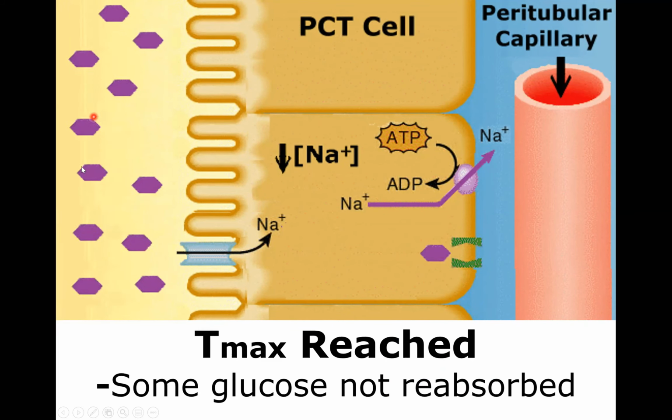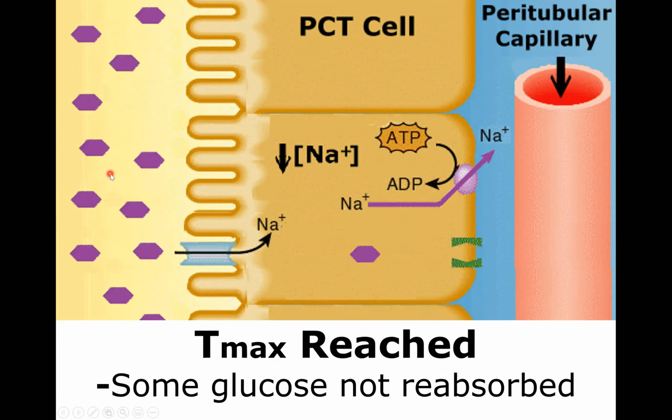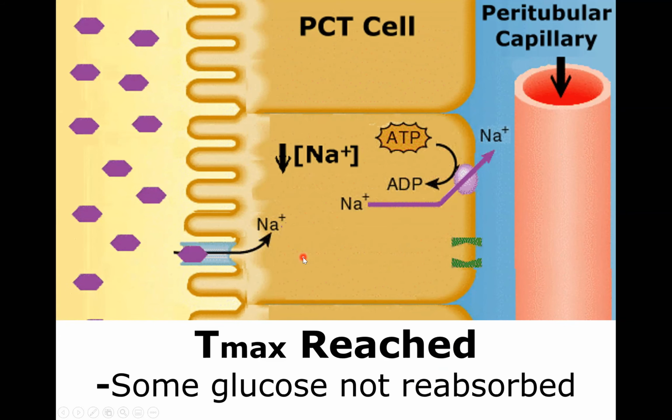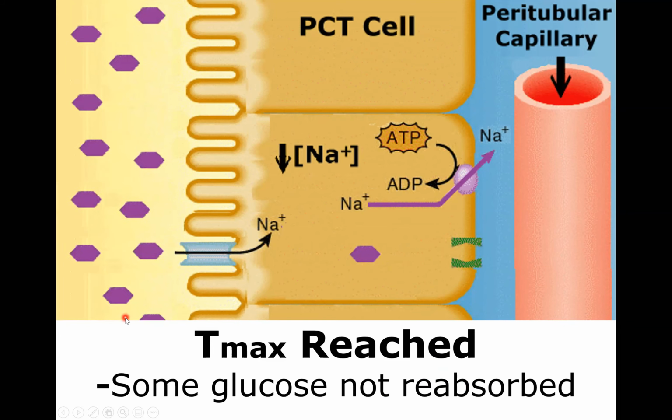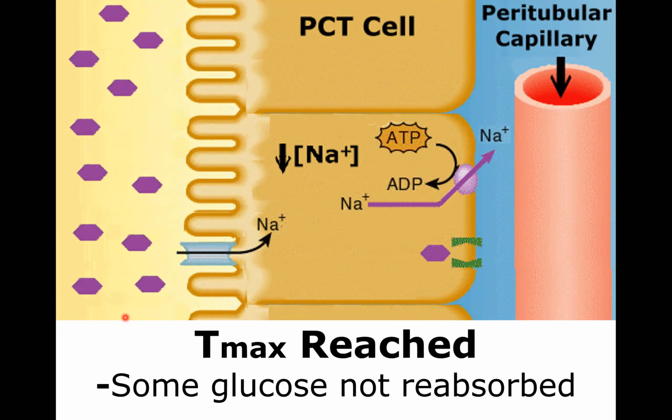Far more glucose in our filtrate because of that uncontrolled diabetes. And so only a little bit of it is transported. And so a lot of this is being filtered out instead in our urine.